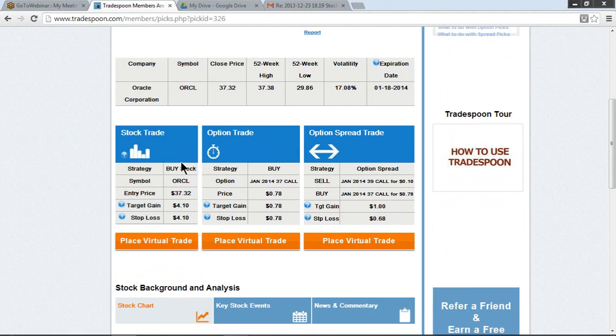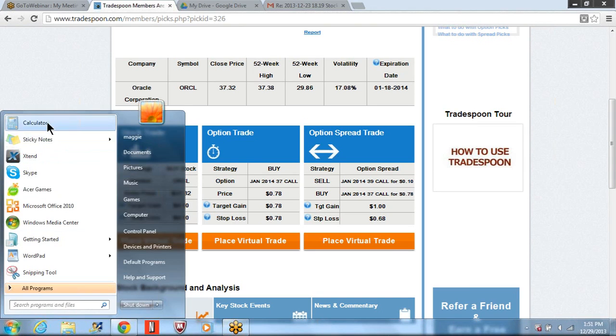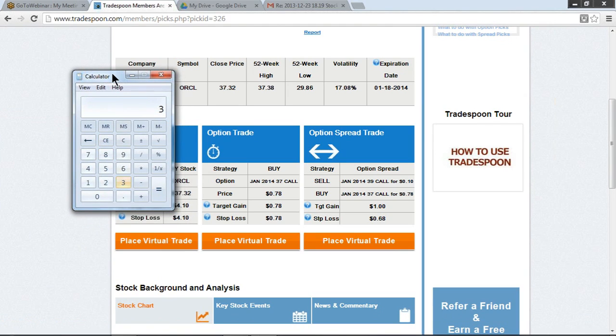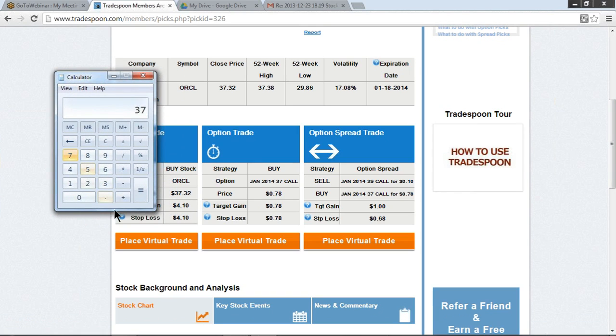If you take a look at the long transactions that we're suggesting here at Tradespoon, you can see the stock trade is to buy at 37.32. We're putting a profit target of $4.10 higher than that entry price, which if you do the math quickly with our handy dandy calculator, you take the entry price of $37.32 and add $4.10. That's our profit target suggestion here at Tradespoon, a suggested exit price on the upside for a profit on a long position of $41.42.